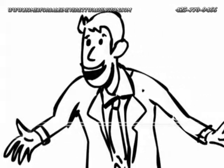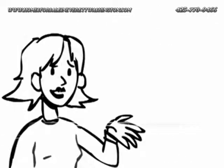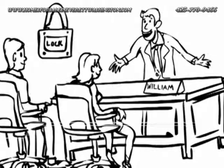Well, interest rates have always fluctuated. In the 80s, they were between 10 and 16%. They settled down in the 90s at around 10%. So that should give you an appreciation of our current interest rates. "Will they go any lower?" asked Sally, hopefully. "I don't think it's possible. I would recommend locking in on a rate as soon as possible."